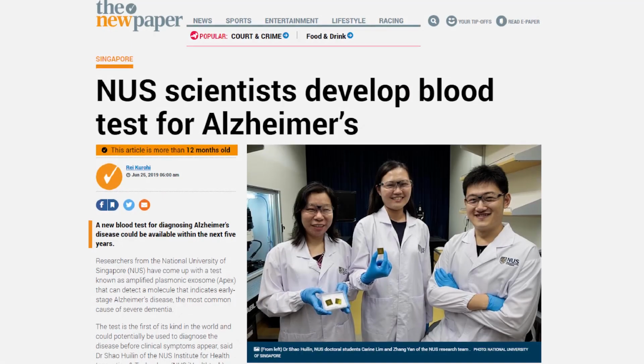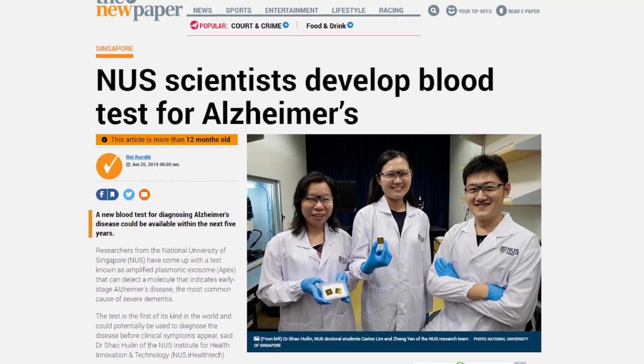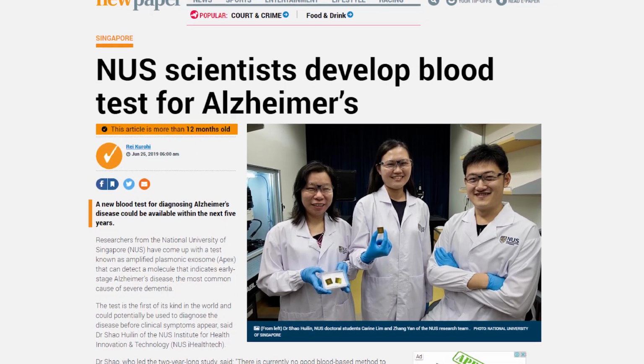I would like to use the example of a recent technology that we have developed, which is called the APEX technology. It's a technology that we developed such that we can now monitor and detect Alzheimer's disease from a drop of blood. Maybe you can tell us what's the difference in these biomarkers.